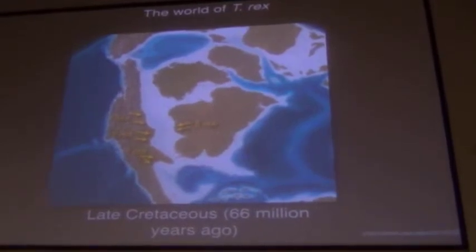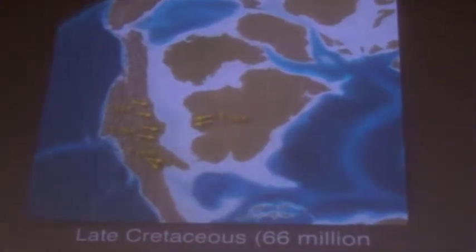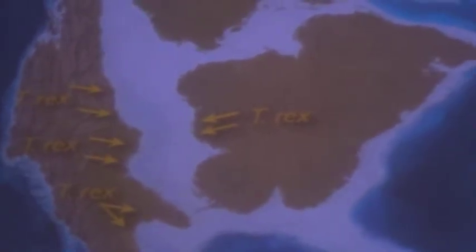Now, where you see all the arrows pointing, this is where we have found fossils of T-Rex. T-Rex is only found in North America. It has close relatives in Asia, but the species itself, the species Rex, is only from here. On both sides of this seaway, because the seaway comes in and goes out over time, we have about, anyone want to guess how many total fossils of T-Rex we have discovered?